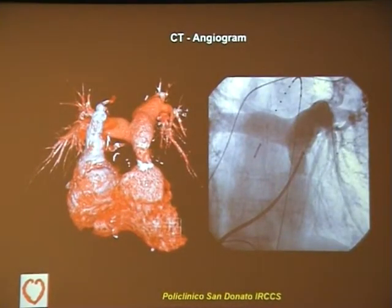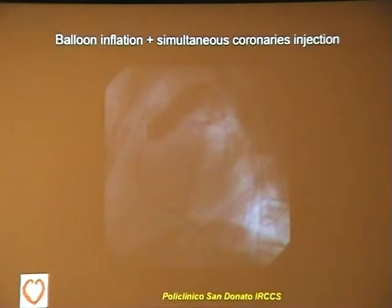The CT is also useful in some cases, particularly where for some reasons MRI is not feasible or contraindicated, for example, in some selected cases with pacemaker implantation or other reasons.